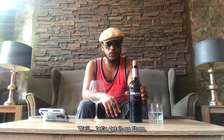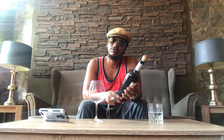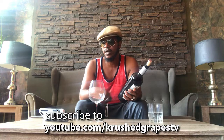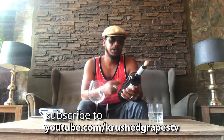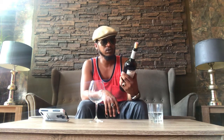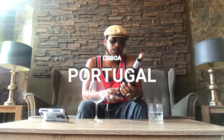I'm here to taste another wine with you. And this wine today does not disappoint. A lot of wines have these huge names that don't match the wine. The wine is a small wine and it has a huge name. But this right here, I think they got it right. This is called COLOSSAL Reserva from Casa Santos Lima. COLOSSAL. And this wine is from Portugal, Lisboa region, which is one of the most popular winemaking regions.